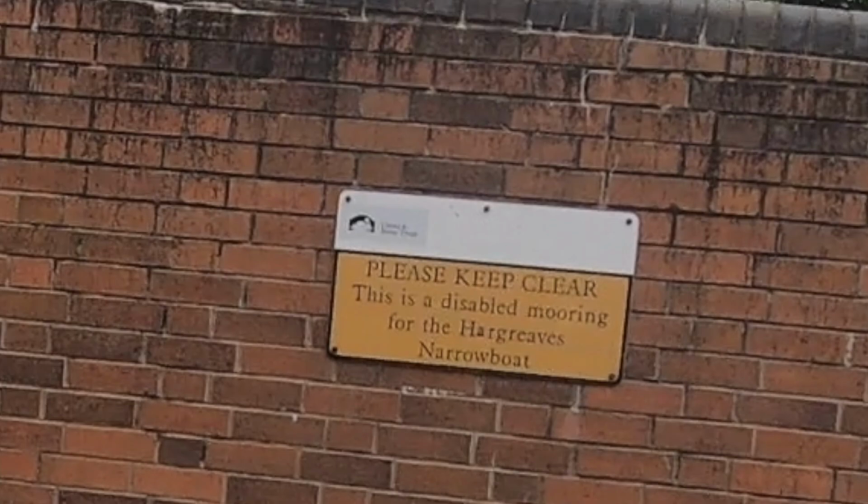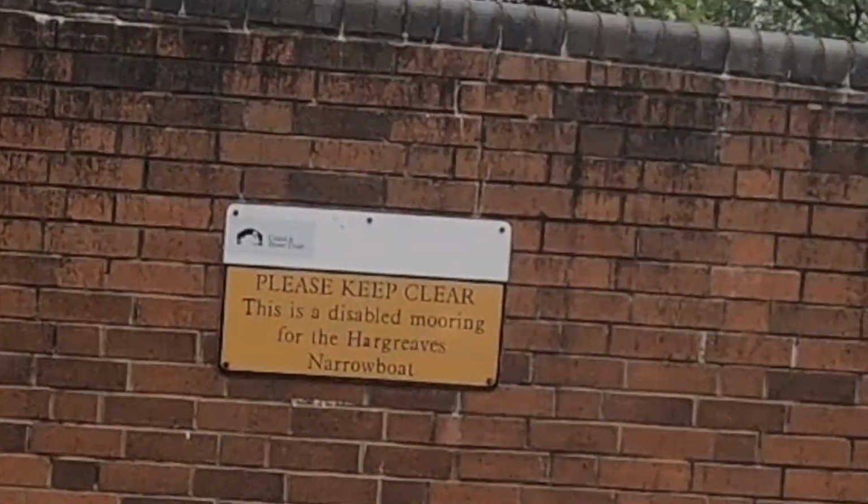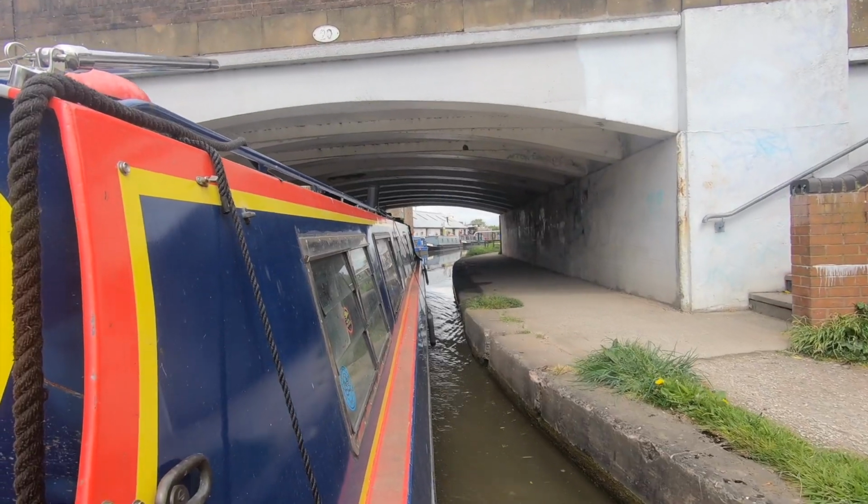Disabled mooring owned by somebody, and I'll be doing a video on disabled spots and how you can be disabled on the canals very soon.